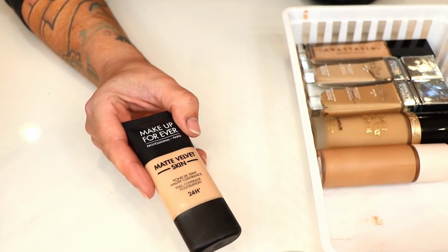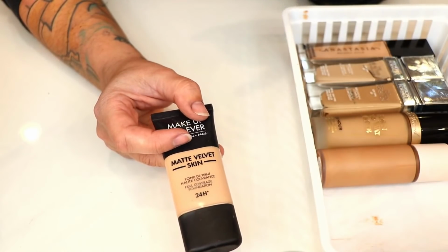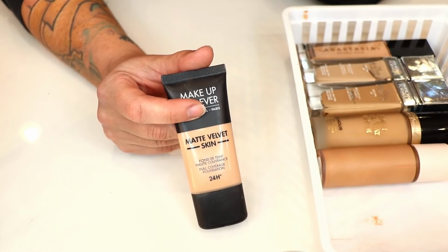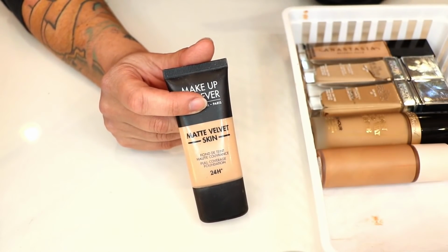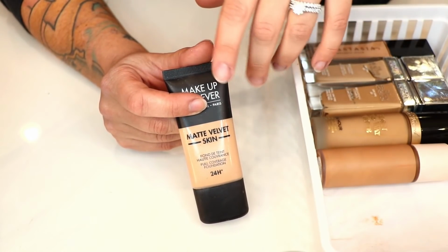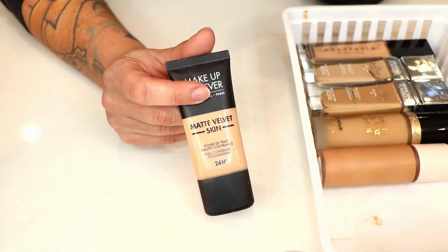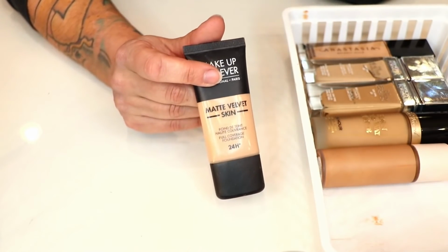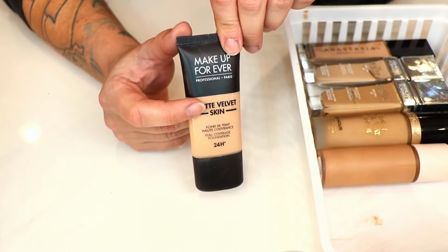The next one is the Makeup Forever Matte Velvet Skin Foundation. I have the shade Y325. I love this when I want a matte finish because it just makes my skin look like a porcelain doll. It's a really nice matte finish foundation, which I don't reach for often. If anything, if it's a really, really hot day and I'm filming a wedding, I'll mix this in with my Air Flash or my Tom Ford. I like mixing this because it gives me that little bit of extra security because it has a more flat finish, especially my forehead area, my T-zone.